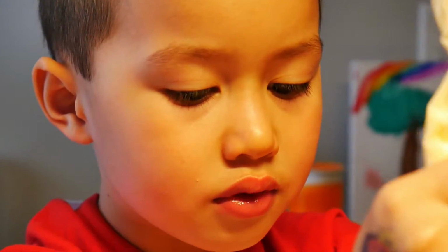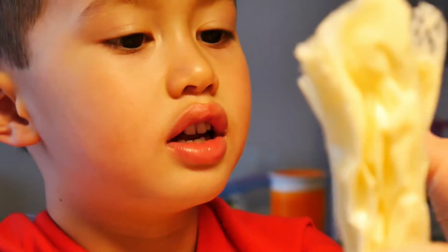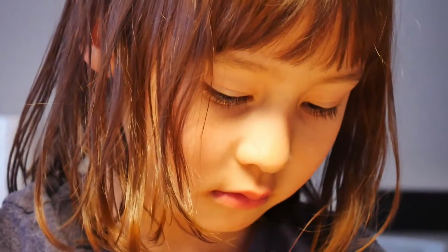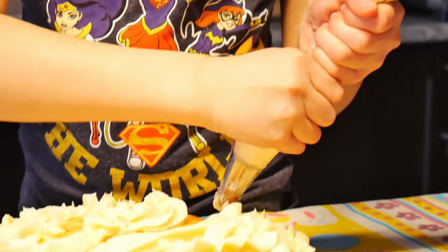Yum. You have a lot of frosting. Yeah, I have a lot of frosting. That's right. Frosting everywhere on my hands. Mom, I got it everywhere on my hands now.